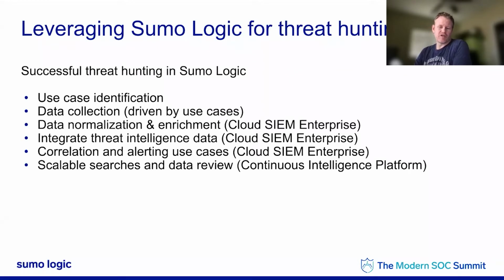Once we've normalized that data and enriched it, we also integrate threat intelligence data. This is how the Cloud SIEM Enterprise platform is able to take what we know about active and ongoing attacks today, for example any known attacker infrastructure, and synthesize that into the event streams that produce alerting from CSE and from the continuous intelligence platform. After threat intel data is integrated, we'll talk more about different ways to do this. We get into the core correlation and alerting use cases.